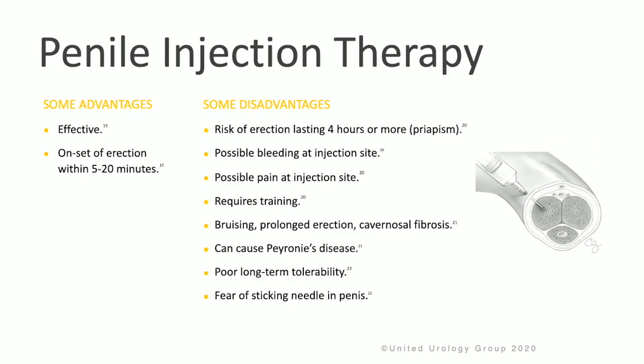Penile injection therapy is another option for the treatment of erectile dysfunction. It's a highly effective treatment, and the erection usually occurs within 5 to 20 minutes of injection. One of the risks is an erection lasting more than 4 hours or priapism. Patients can experience a small amount of bleeding at the injection site or discomfort at the injection site. It's important that patients receive training on how to do the injection, but over the course of time, patients can experience scarring that can lead to Peyronie's disease. Patients do notice poor long-term tolerability to injection therapy, and some patients are fearful of sticking a needle inside the penis.